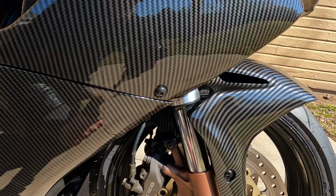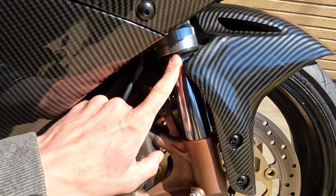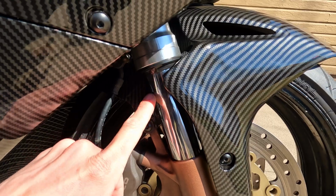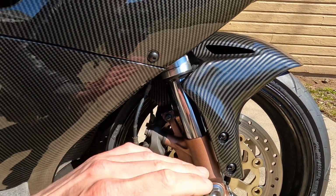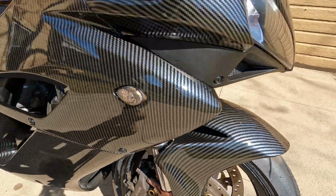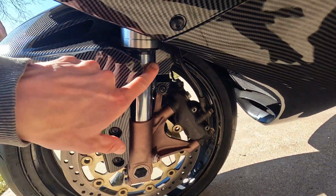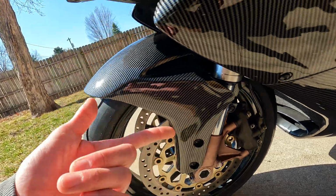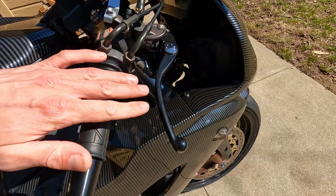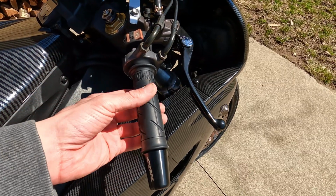And if you watched our first video, the evaluation of this bike, these forks were just dumping oil, and we replaced the fork seals. I put down to the milliliter the factory spec of 10 weight oil, and everything is bone dry on there. It is awesome. That's what you want to see. Nothing.